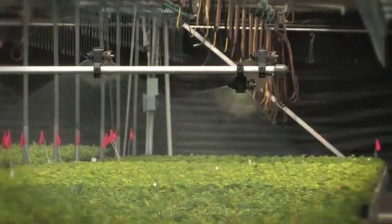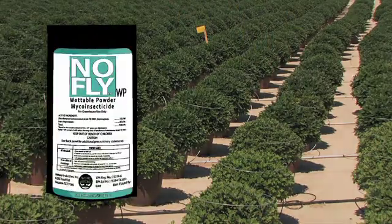I've just started using the NoFly. I did my first trials late February, and I have used other biologicals in the past, but I've not seen the knockdown immediately as I did with NoFly. I was very impressed with it. It's a really good product.